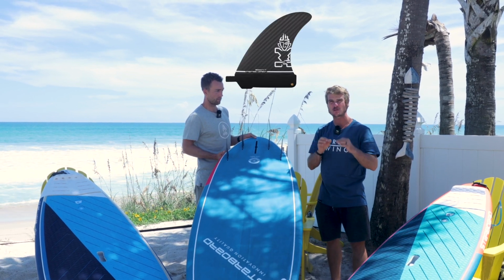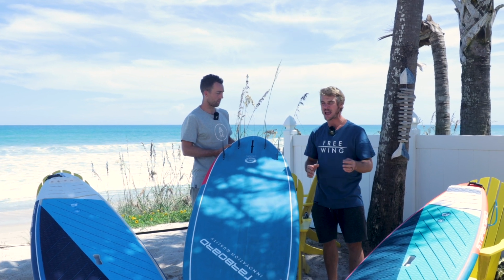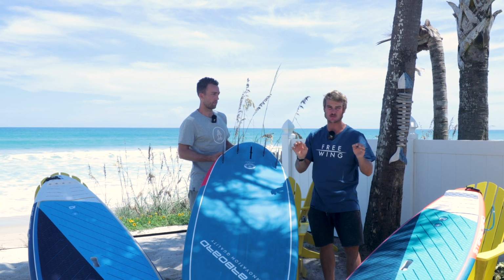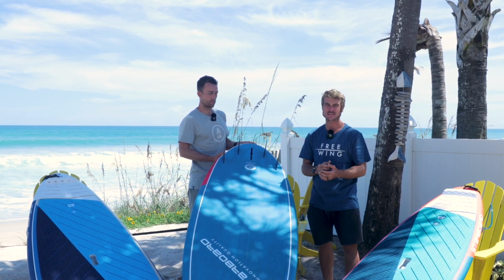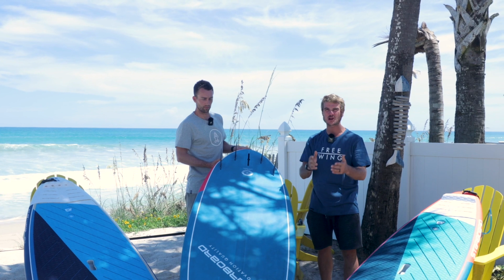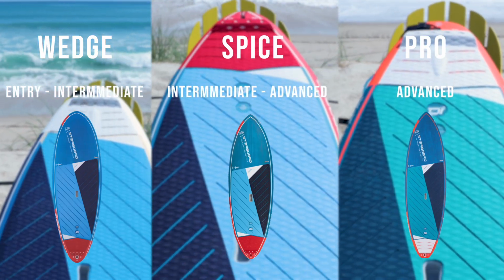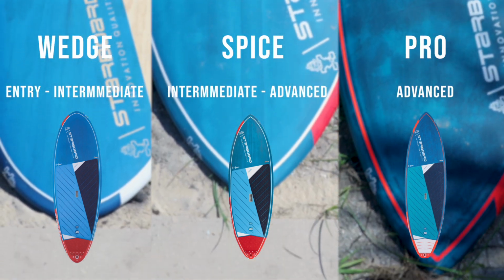The carbon fiber fins are so light and buoyant, they float on water, and the added responsiveness and performance is noticeable, especially for a rider that is intermediate to advanced, that is going to be able to feel that added performance. So I'm super excited for you guys to get familiar with these boards as well, whether you're entry level to intermediate, intermediate to advanced, or going straight for the advanced riding.